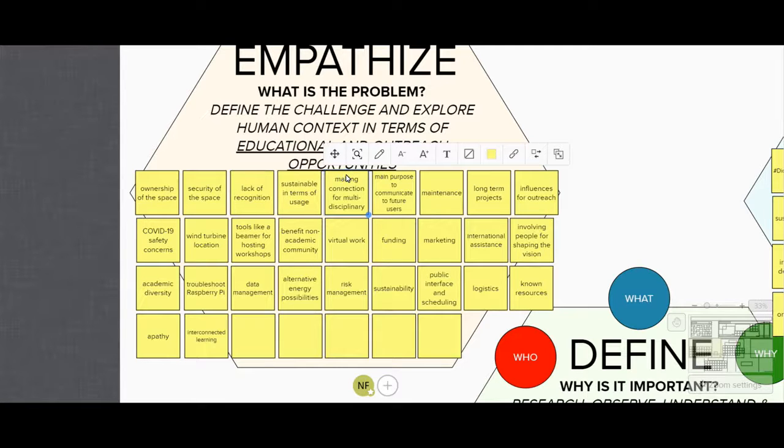create a multidisciplinary culture, communication, influence, marketing, involving people for shaping the future, known resources, a public interface for scheduling, data management, troubleshooting a Raspberry Pi, safety concerns such as Covid-19, as well as benefits for the non-academic community.